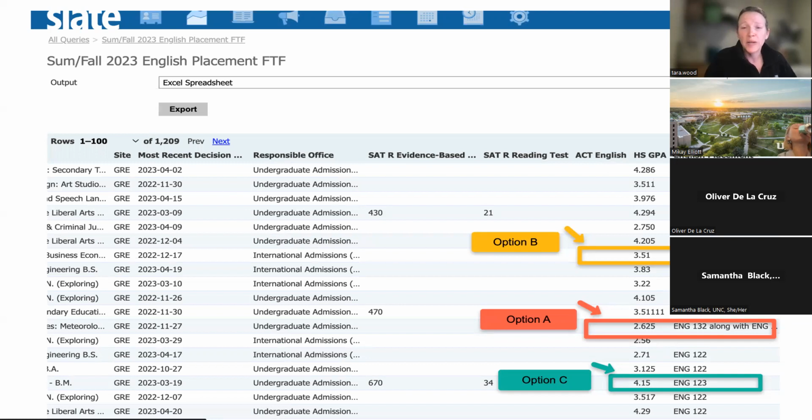There's a column that says English placement, and this will give you information about which one of those options is appropriate for that student. So you can see in red for option A, it says English 132 along with English 122. That's letting you know that that student has received a recommendation for SAI. Not a requirement, but that they have met some sort of indicator that says, hey, this student might benefit from taking that English SAI course along with English 122.